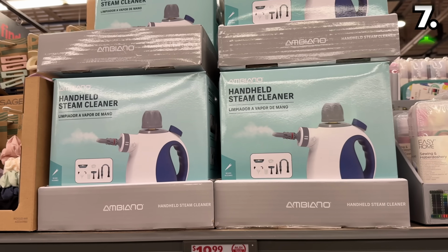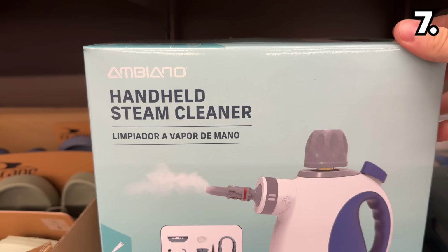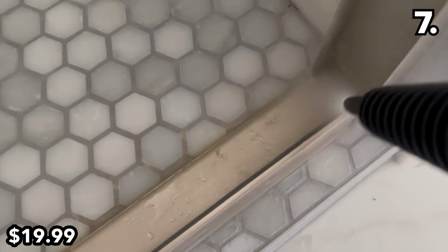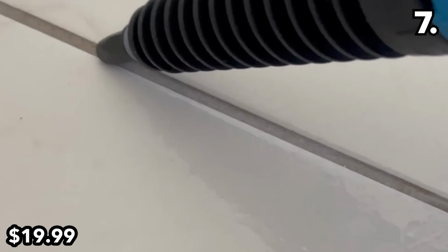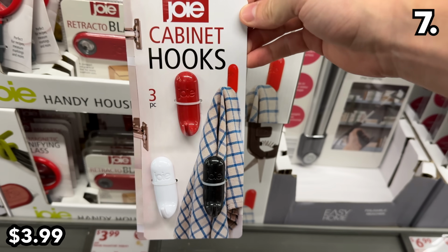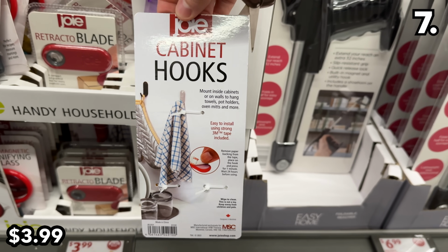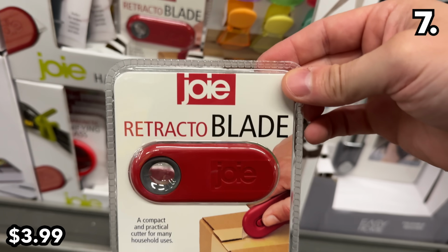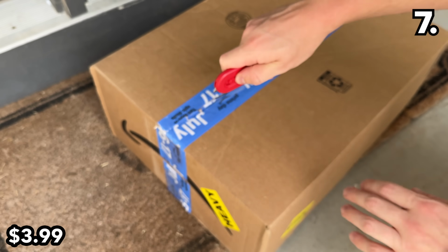For point 7, it's something I'm thrilled to see returning from last year. This handheld steamer at $20 that I purchased last time around has performed very well over time with a fairly decent reservoir capacity. These $4 hooks mount easily to a wall or under a cabinet to secure hand towels or pot holders. At the same price, this retractable blade is a handy little lifesaver if you often receive packages from online shopping.